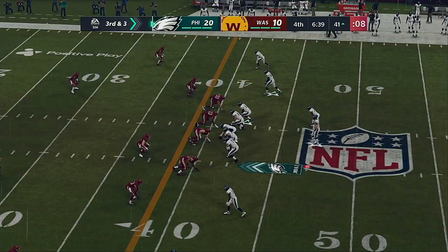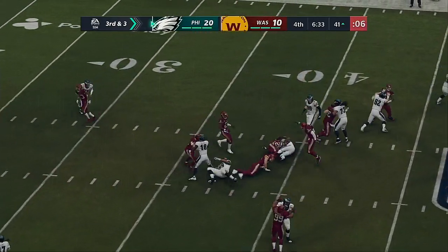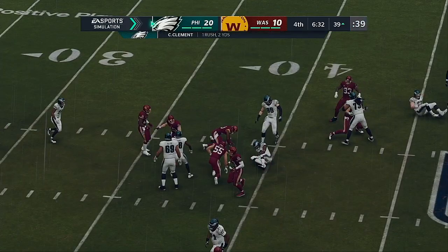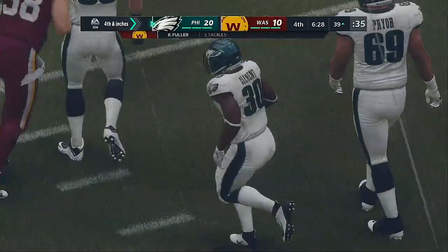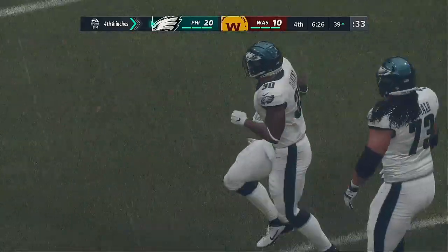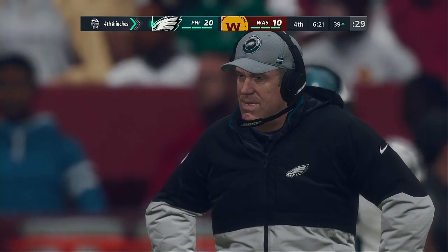The Eagles on 3rd down, not quite 50%, 4 for 9. Here it's 3rd and 3. They'll run with a former Badger. It's Corey Clement. And boy, he is very close to a first down, but from where they're spotting that football, he's going to be a foot or so short. A gain of 2 yards on the play. Brings up 4th down.